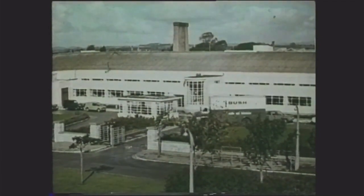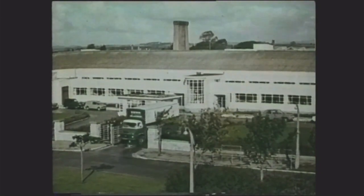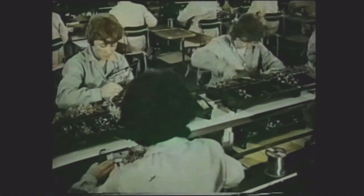These modern factories, in their ideal surroundings, immediately give the impression of quality and efficiency, an impression which is reflected throughout all stages of production and inspection to the finished product.